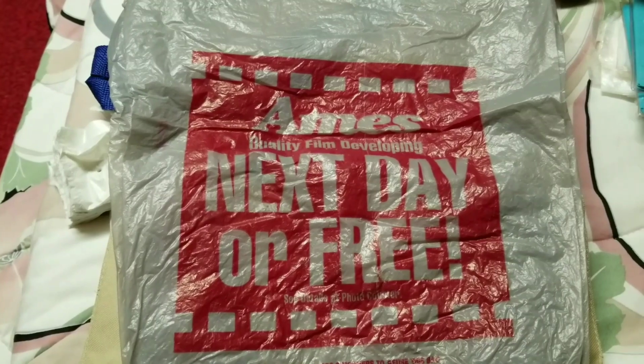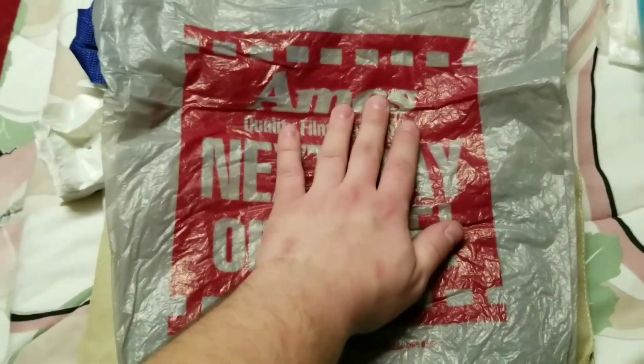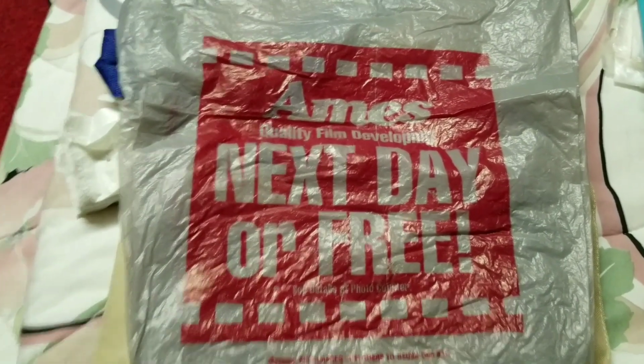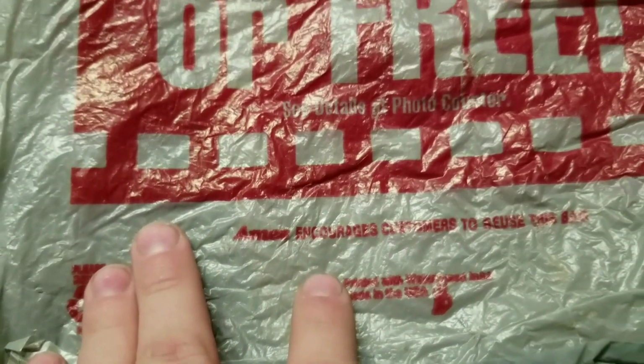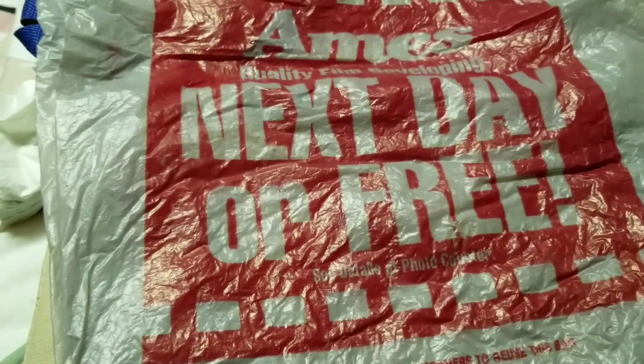Ames, next day or free. Quality film developing. Has the red logo on it. Red signage. That's from the 80s, before they went to the white and teal. So there's that. So I got that. That's really, really cool.